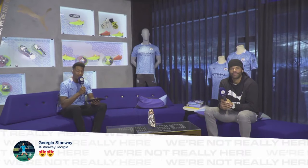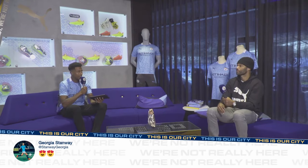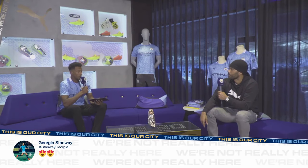There. We've just seen the likes of Jill Scott, Steph Houghton, also Caroline Weir. And they're going to be excited, Joleon, because they're going to be wearing the same kit throughout the season. But the way that the women's season ended, they're going to be raring to go. I know they're back in training now. They're going to be wanting to get this kit on and get on the pitch.